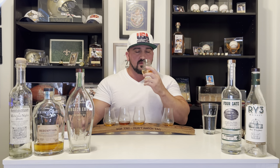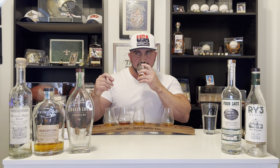So this one is nowhere near the black pepper and the cinnamon and the spice and the rye that was coming off of that one. This one's a lot more sweet. I get a little bit of mustiness. So whatever this was finished in, those barrels were probably a little older or used probably 2-3 times.